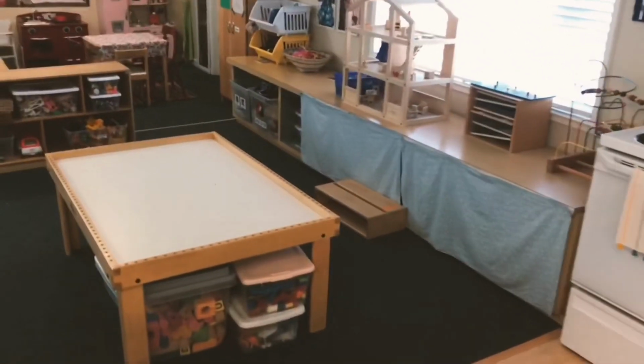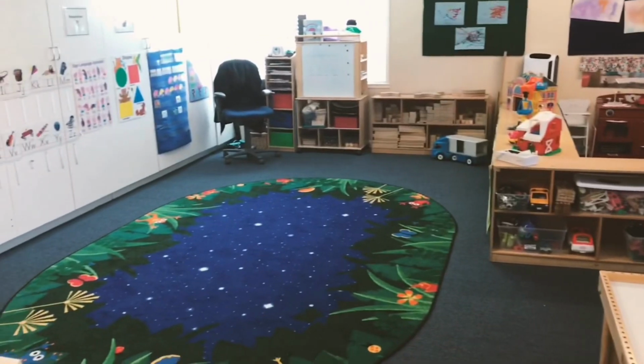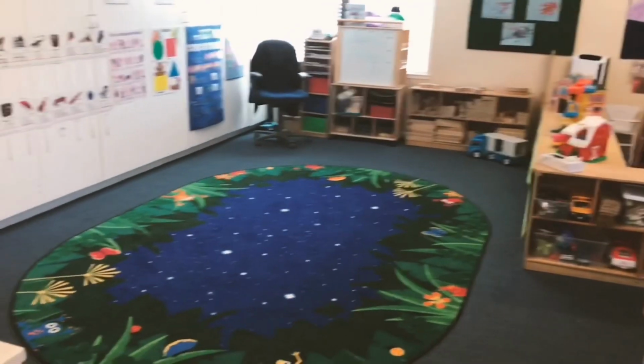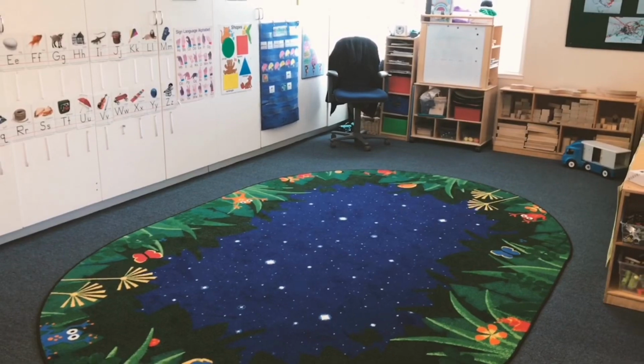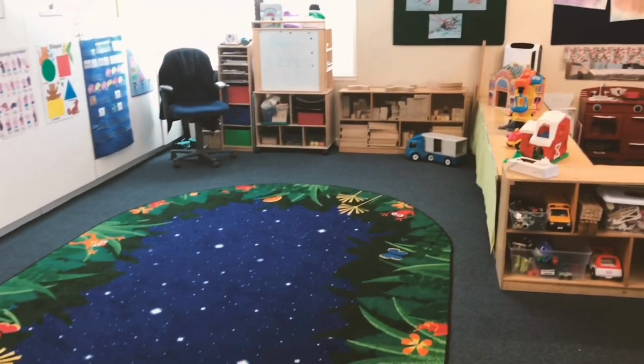And then we come over to our blue carpet, and this is where the kids do a lot of exploring. The blue carpet area with the stars and the flowers is usually where we have trains going on, blocks being built, and loose parts that the kids are playing with. And sometimes we pull out the big puzzles. They get a chance to play with the big puzzles.